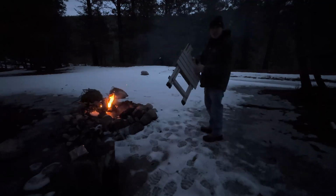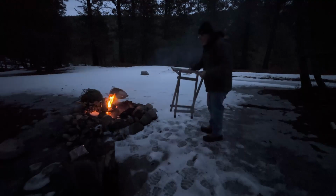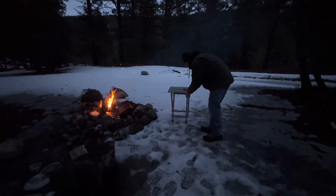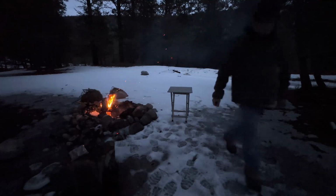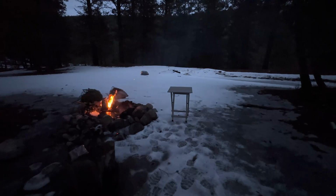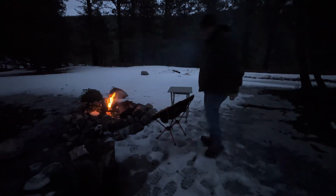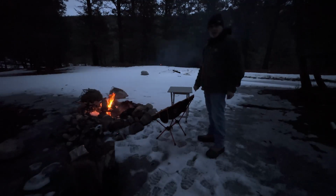New table, metal. We'll see how that goes. Hopefully it's a little sturdier than the plastic version that I have. Right, the only thing missing is a step 2.